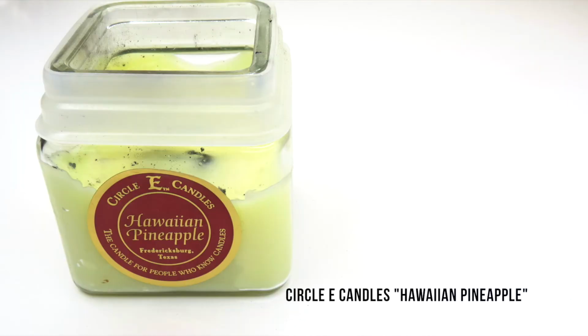My candle favorite, this is a Circle E candle, and I'm not sure if you guys can get these anywhere because I know that they're made in Texas in a small town called Fredericksburg, which if you didn't see my Enchanted Rock camping vlog, Enchanted Rock is like in the town of Fredericksburg pretty much, so that's where these candles are made also. And this is a Circle E candle. It's in the scent Hawaiian Pineapple.